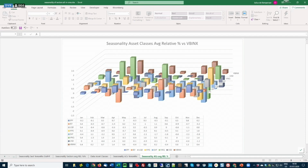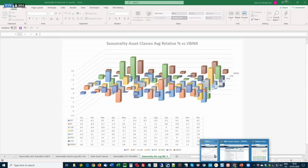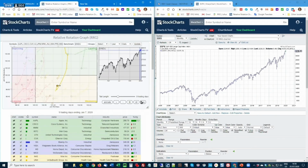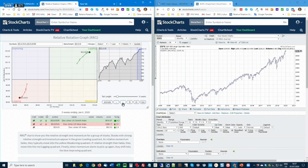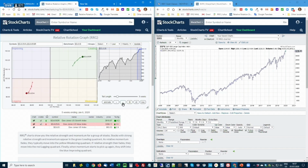Let's quickly go back to wrap things up and move to the pair trade idea. My pair trade idea for this week is coming from, I was thinking what to do and where to go, and there are so many ways you can play the market, and we've got so many instruments available nowadays that we can use to put researched ideas into work and into positions. And the one that I wanted to look at here is the growth versus value rotation. And these are the Dow Jones growth indexes and value indexes.